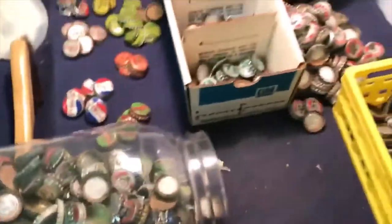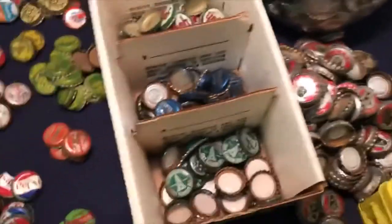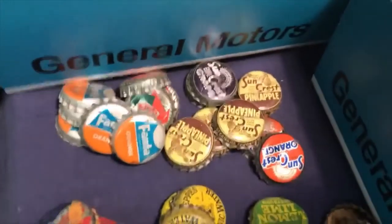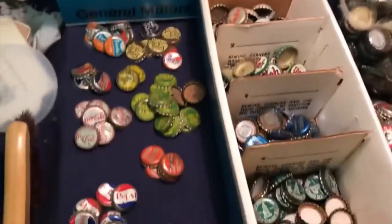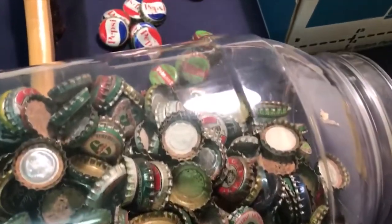So I'm halfway through sorting the second big pickle jar of bottle caps. And yeah, ending up with quite a few Calgary ones. And got a few new ones here. There's a Schweppes tonic water and some Suncrest ones as well. A few more Fantas, a couple Pepsis. So there's a few other little surprises in there. I think that'll probably be the only other surprises we get.